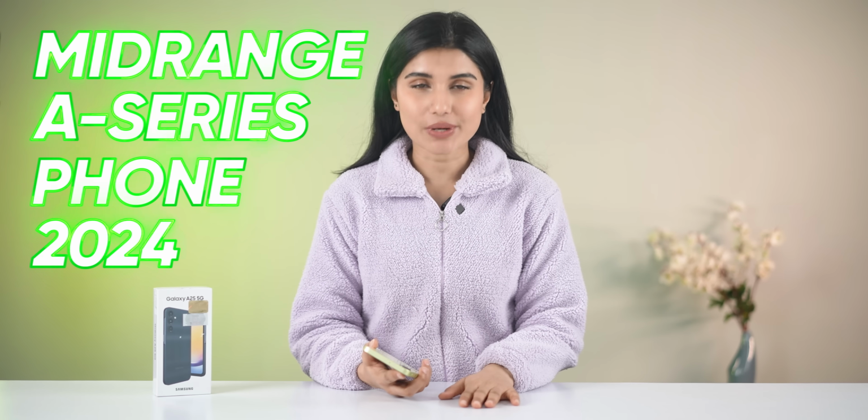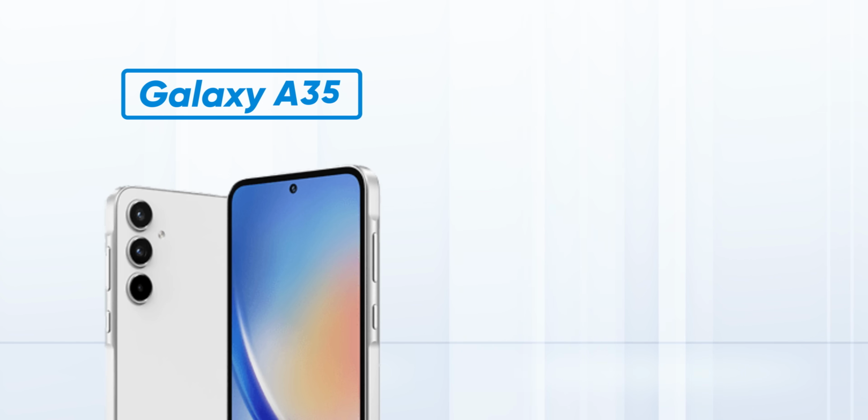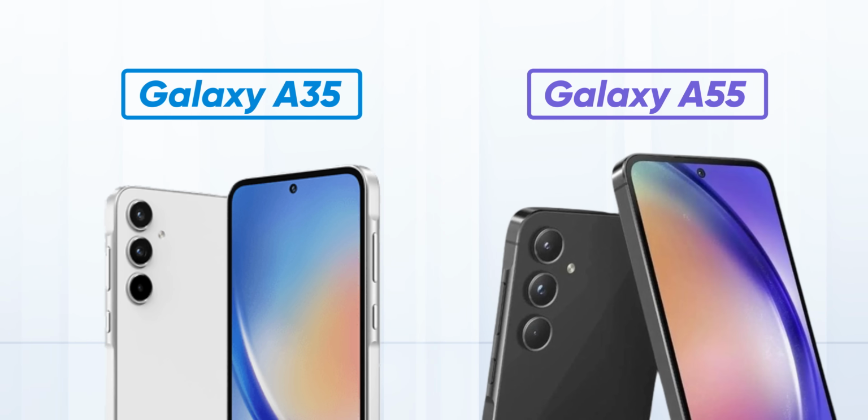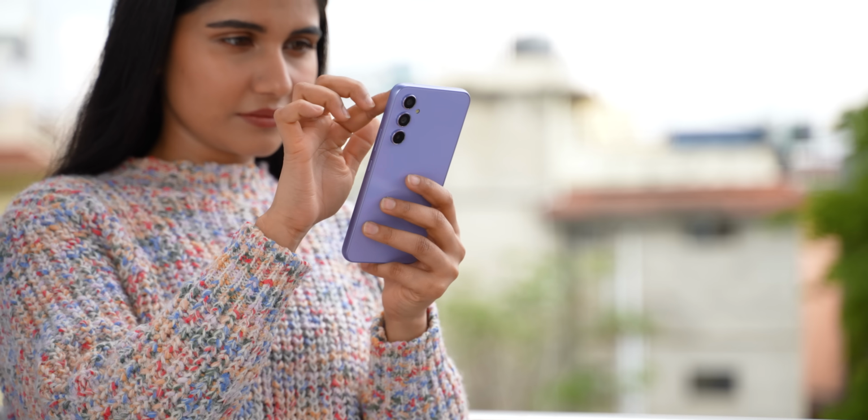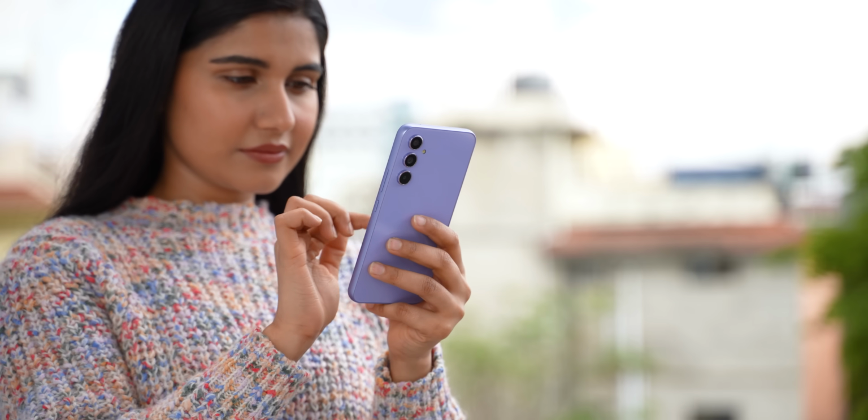So this is the new Samsung Galaxy A25 5G, Samsung's latest mid-range A-series phone for 2024. Samsung will also be launching the more expensive Galaxy A35 and A55 pretty soon. And if you remember last year's A24, A34 and A54, all of them were very successful models from Samsung, especially in the retail offline market.